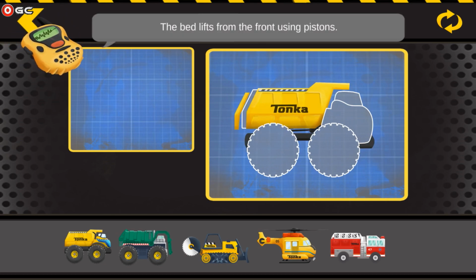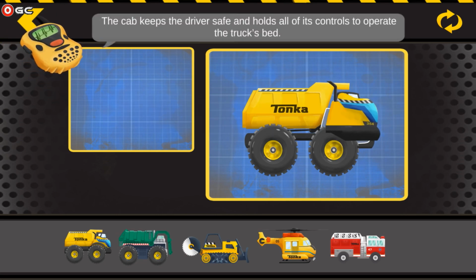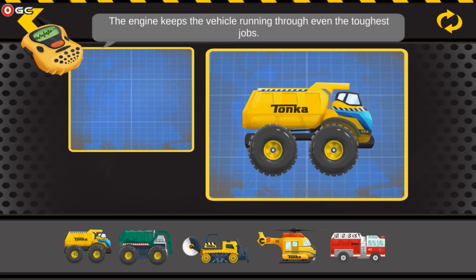The bed lifts from the front using the back gate swing. Dump truck tires have... The cab keeps the drive. The engine keeps the vehicle running through even the toughest jobs.